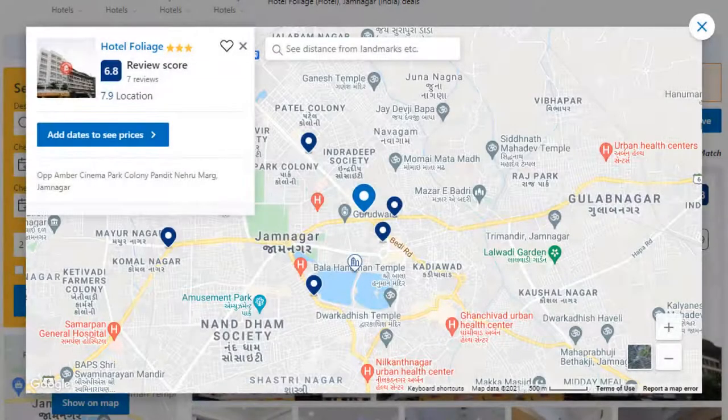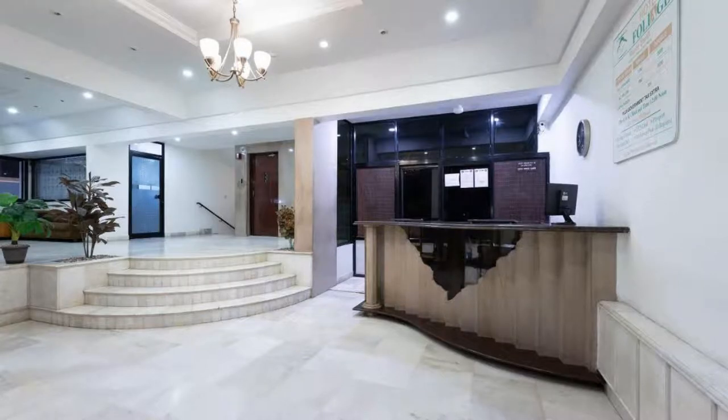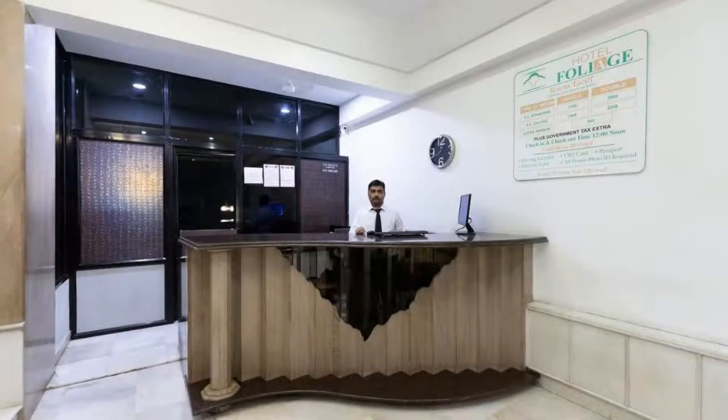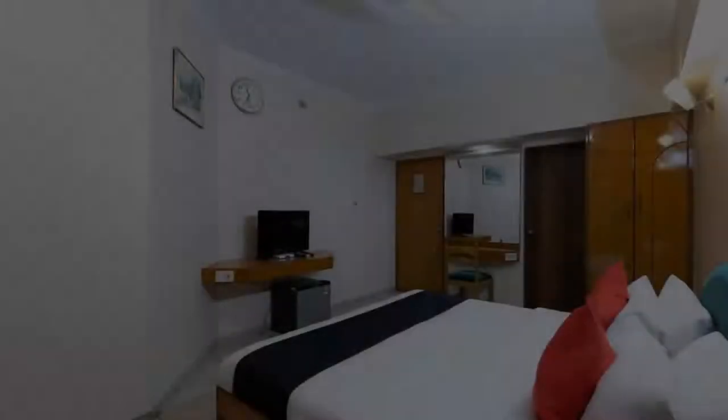Number 10. It is a 3-star hotel. The location of the hotel is excellent and the guests love walking around the neighborhood. Check-in time is 12 p.m. and check-out time is 11 a.m. Guests are required to show a photo ID and credit card at check-in. Pets are not allowed in this hotel.